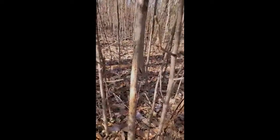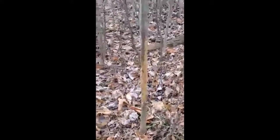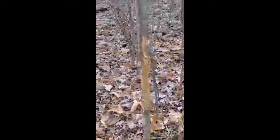He worked it a little bit, not as much as the other one. Here's another nice one. This tree is a little over an inch wide, and it is just shredded. Awesome.